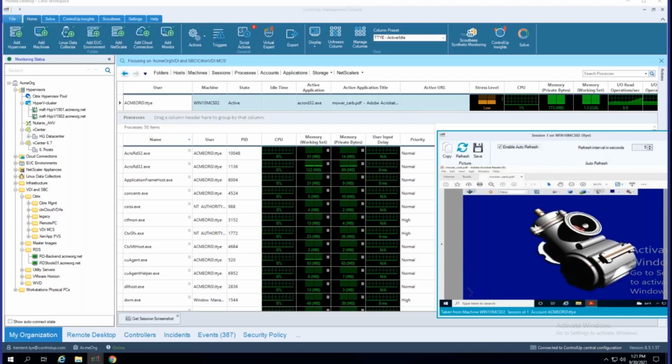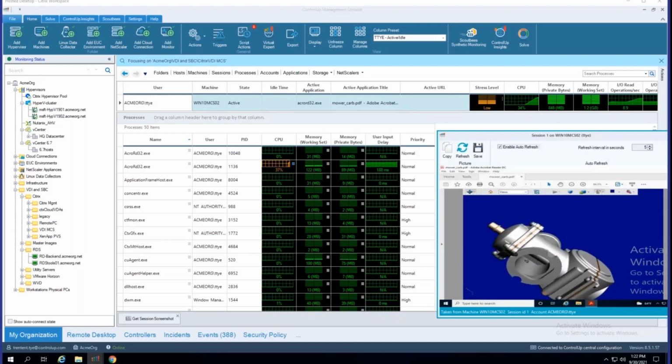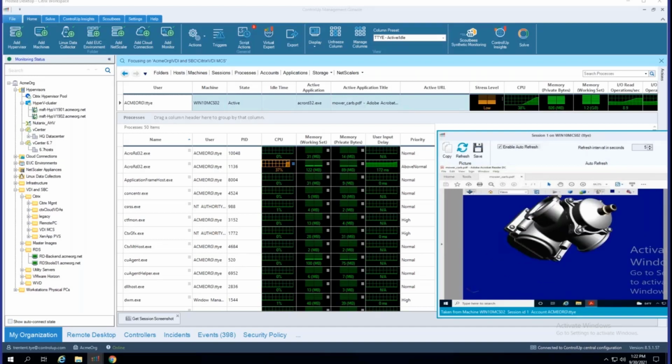And now I'm manipulating it. You can kind of see, well, through the shadow, it's quite choppy. It's slow. We can see I'm at about 188 milliseconds for user input delay. So I'm getting 5 frames a second, high CPU, because again, it's not juiced up. And we should see the process priority eventually change, and boom, just like that. ControlUp picked up that the user input delay was high, and then it adjusted the process priority on our behalf to give that a little extra oomph.